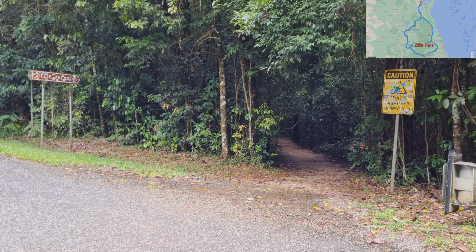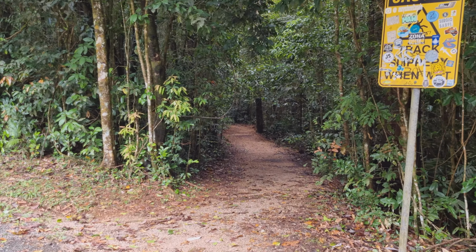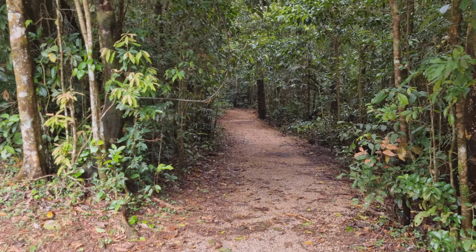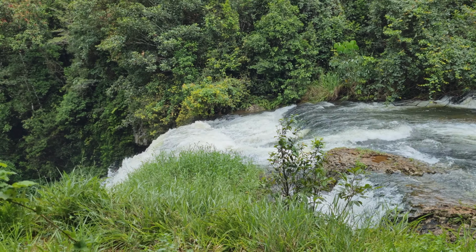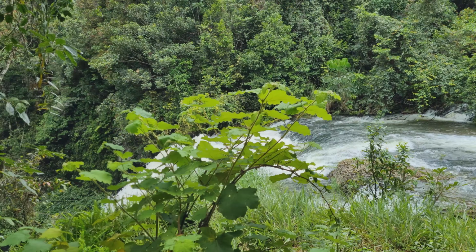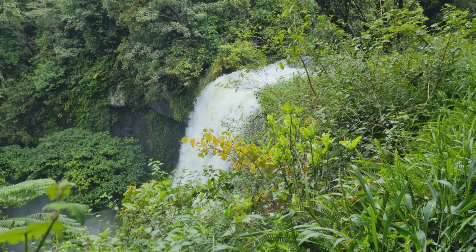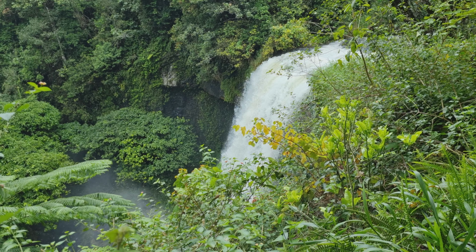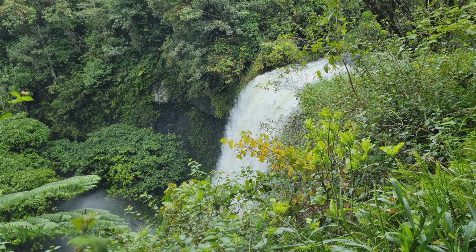Now we are at our second stop in the circuit, and it was Zillie Falls. Although this is a nice waterfall, the viewing platform was on the side, so it is hard to capture a nice view of the falls.